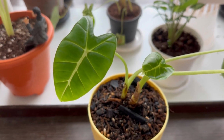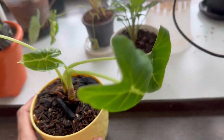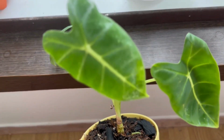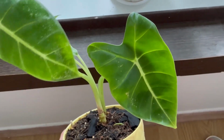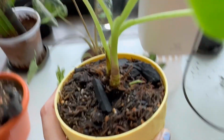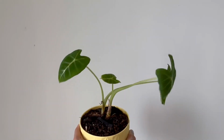Moving on to my other Alocasia Micholitziana. This is again trying for a rebirth. It got totally damaged, and these are some of the new leaves, but even they have been attacked really badly by the spider mites. In fact, I think this plant is where it got affected first. And anyway, these are two other new leaves. Really, it's trying its best. They're really beautiful leaves, but two of these are damaged.